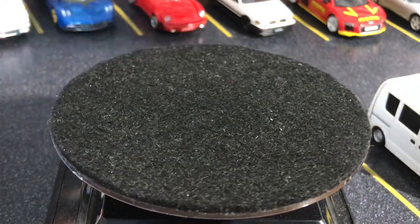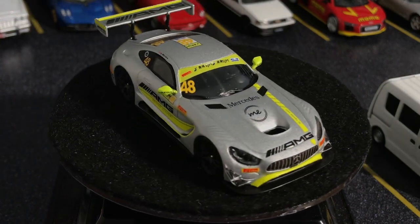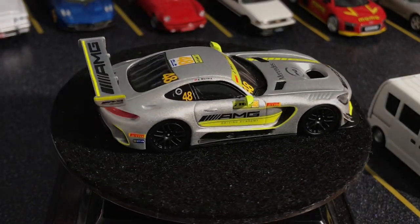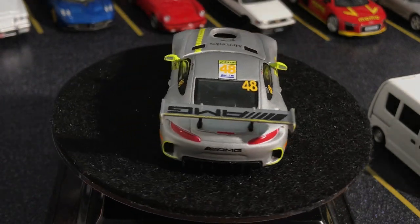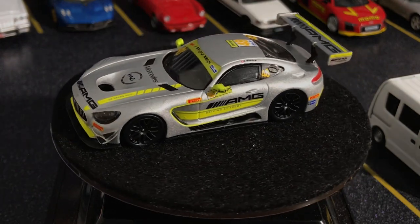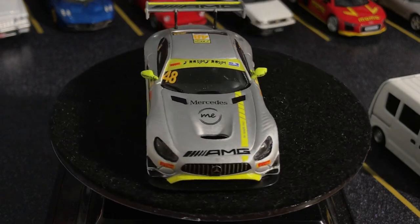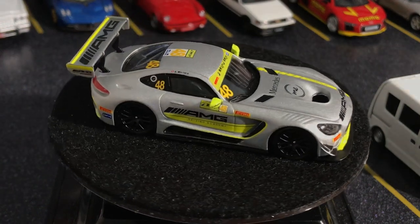Next up is Sparky. Sparky is owned by Spark Models, which is based in Macau. And you can see these are actual race cars and actual racing liveries. Really nicely detailed. I think they're pretty delicate. I've seen people just accidentally knock off side mirrors from them. I think their paint is a bit delicate as well, but it's really gorgeously detailed.